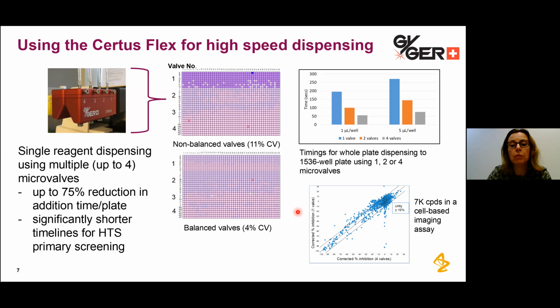I will say for this, though, you have to apply a correction factor, and it's only for a specific volume. So again, that makes it amenable for HTS purposes. If you need to use it for adding different volumes through the same valve, you would need to do a custom calibration.